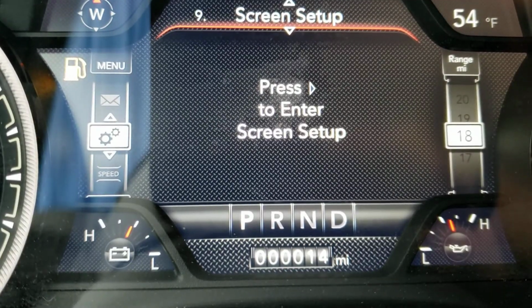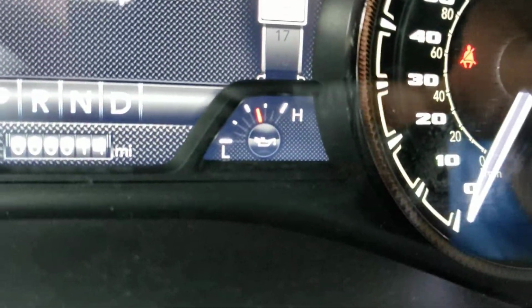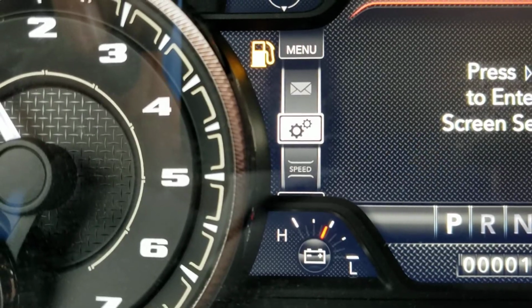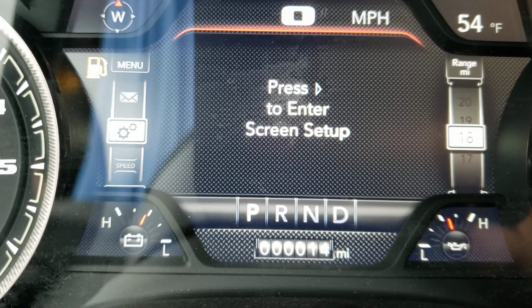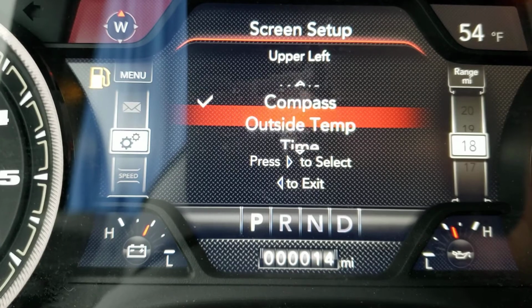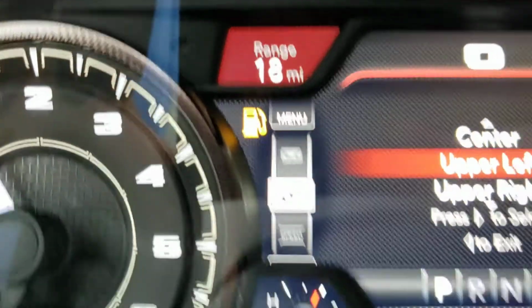And this is where you can go in and set things up on your screen. Now, those little data points up there in the corners, you can change. You can also change what shows on this side of the screen as well as this side of the screen. And that's where you go to change that. Like, we'll do a little change on something. So if I wanted to change the upper left to show how many miles are left until you're empty, there's range to empty. And now we've set our range to empty.